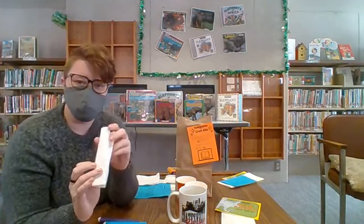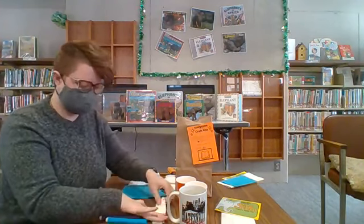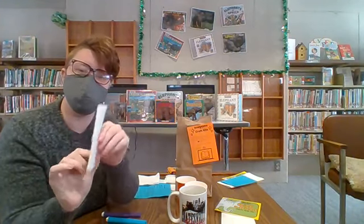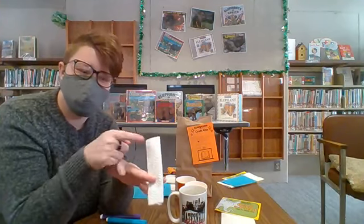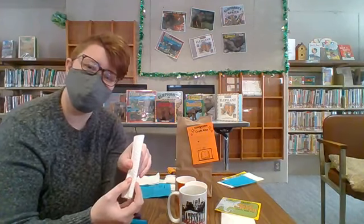Once you have your paper towel rolled up, you're going to squish it nice and flat. Once it's nice and flat and not popping up anymore, then we're going to get our markers. We're going to color on the ends of the paper towel, at the top and at the bottom. Think what colors you would like to use.